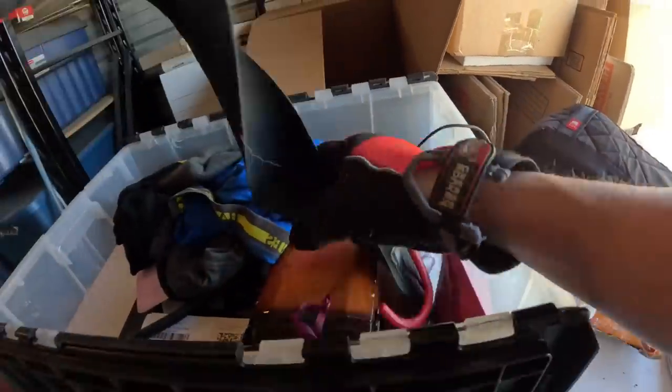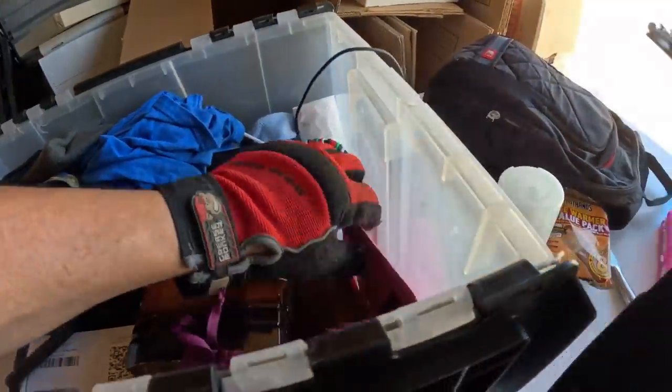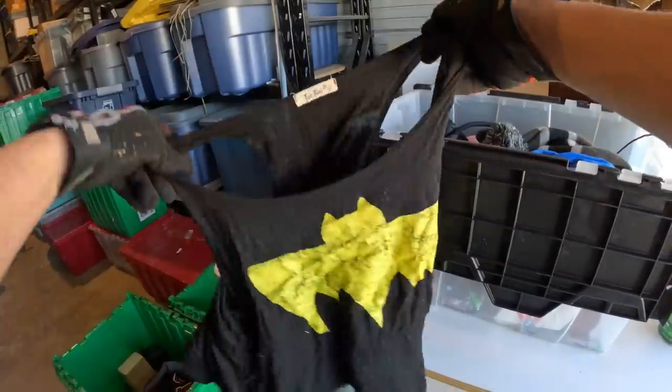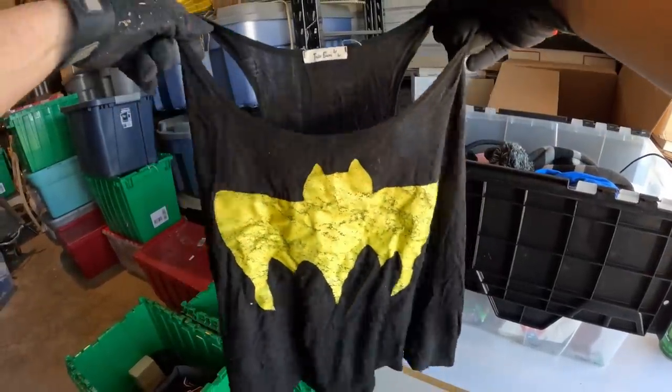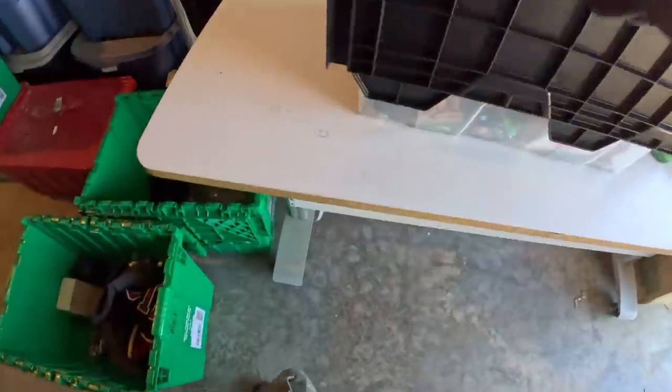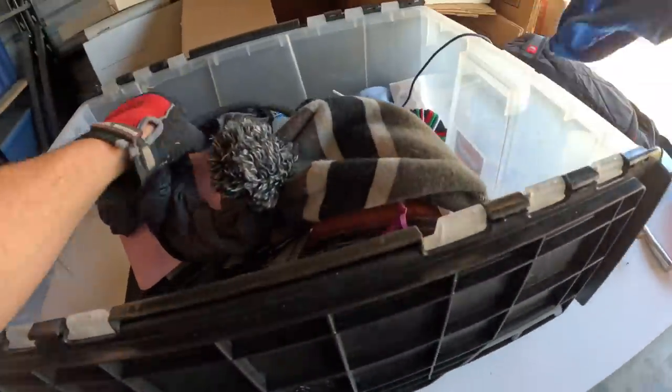Jewelry box, come on, please. I am not getting my hopes up with this locker. LED tea lights. There's the Raiders. Little hat. Oh, there's like a Batman tank top right here. Très bien, right? That's Batman? I think so. Really well worn, but yeah, we'll take that to the market, I guess. We'll give it a chance.